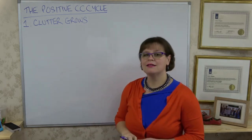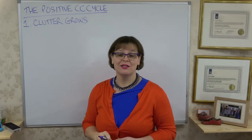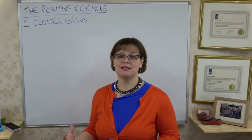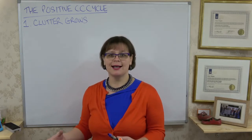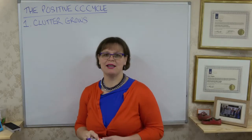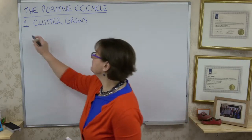Worth noting that sometimes the clutter grows and we don't necessarily notice that it's growing. A lot of people, when they start their clutter clearing journey, they do a clutter clearing session, they clear a bit of space, and then a couple of days later they wonder, hang on a minute, what have I actually cleared? Because the clutter has grown back. We're not necessarily aware when the clutter actually grows.